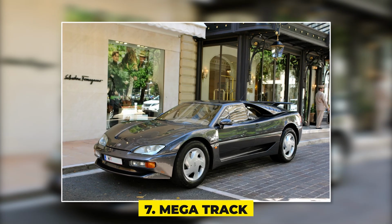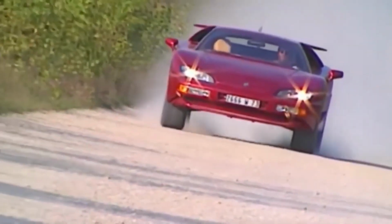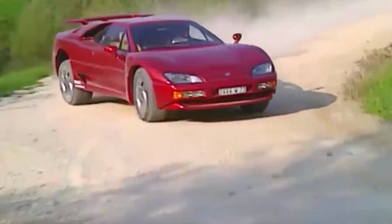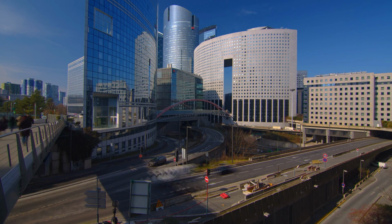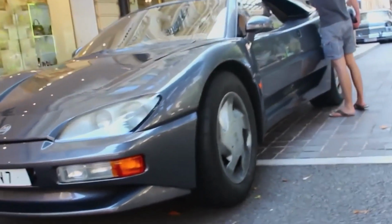Number 7. Megatrack. Most folks are just getting used to the idea of off-road supercars, but back in the 1990s, there were some real trailblazers. Mega, a spin-off of a French company, Axiom, was one of them. They cooked up one of the wildest off-road supercars, the Megatrack.